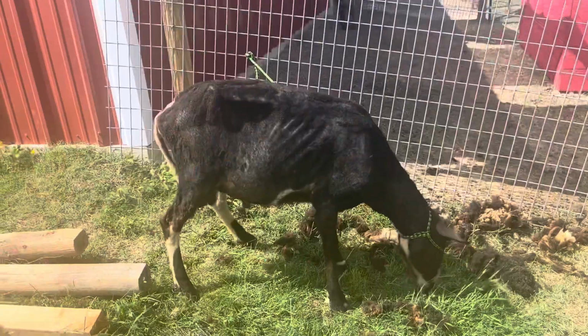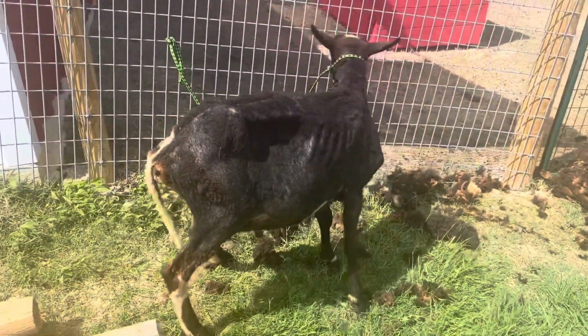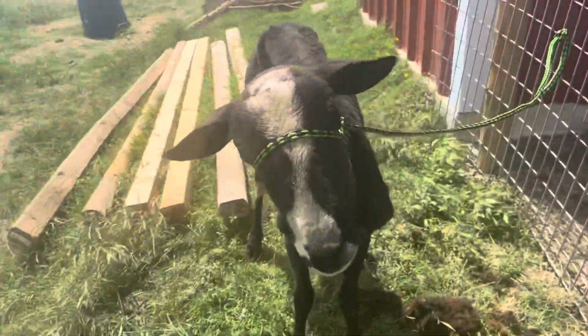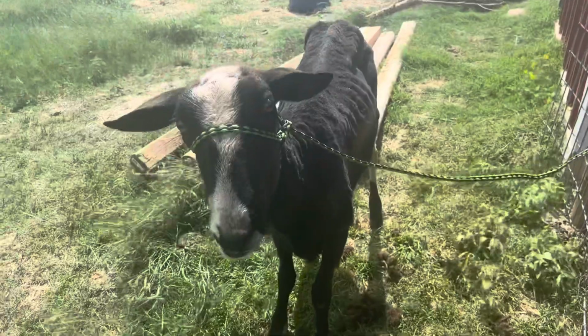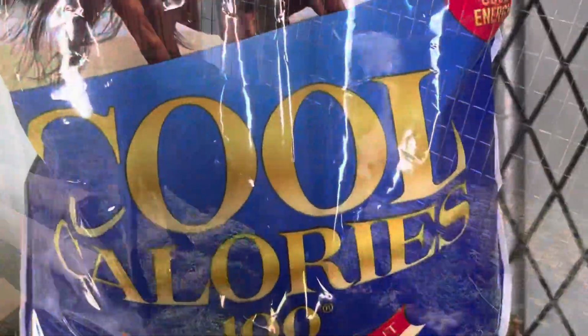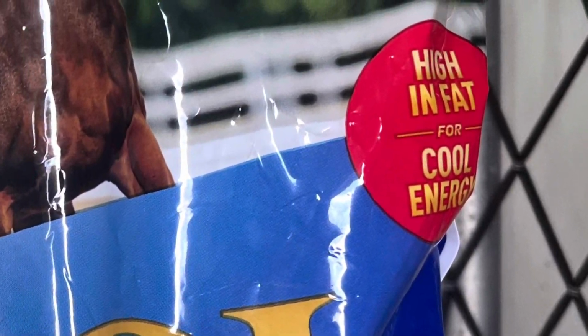PETA would not stay on the stand, so here he is sheared, and he is so skinny. At this point, I had only had him a few weeks, so I was really trying to put weight on him. I also have PETA on a weight builder. It's made for horses, but it works for him.